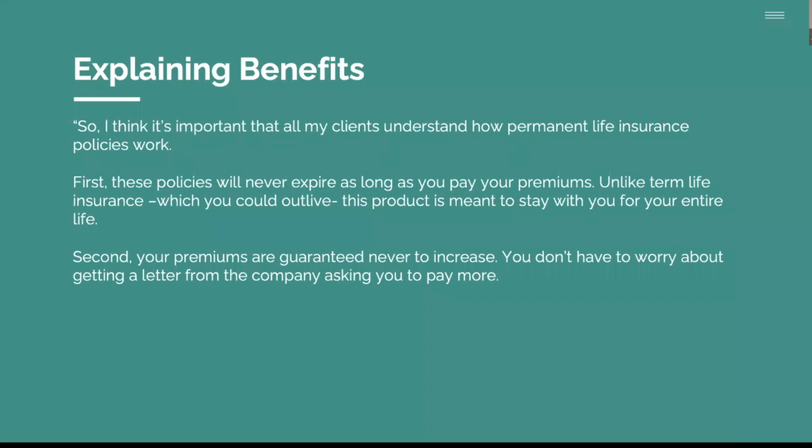Now, your premiums are also guaranteed never to increase. So you don't have to worry about getting a letter from the carrier asking you to pay more. So what you're telling your client here, again, we're not going into really nitty-gritty product details, but what we're really doing is reassuring the clients that with this life insurance that you're offering them, it's going to be permanent. It's going to stick with them. The premiums are going to stay the same, so they don't have to worry about any crazy surprises down the road. And it's going to be there for them when they actually need it, when their family needs it. Okay. So you're just reassuring the client with some of these benefits. We'll go into a little bit more individualized benefits when we get to the product section, but this is just a nice little overview that you can start the conversation with your client so that they know what they're getting and what they're getting into.